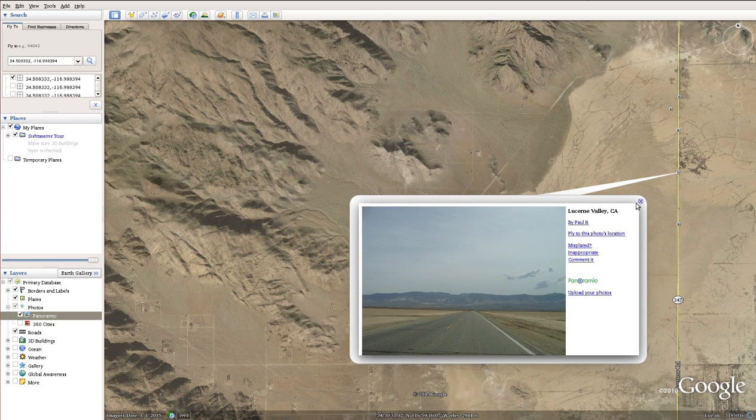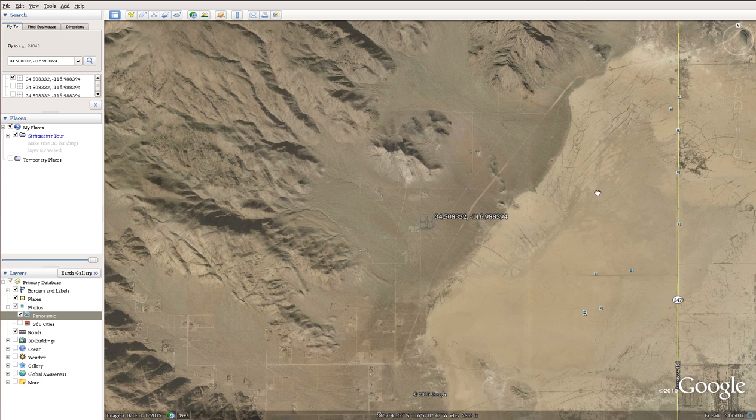Here's just driving across this crazy lake bed. But the property doesn't look like that. It's more in the foothills of the mountains. See if we find some better pictures.